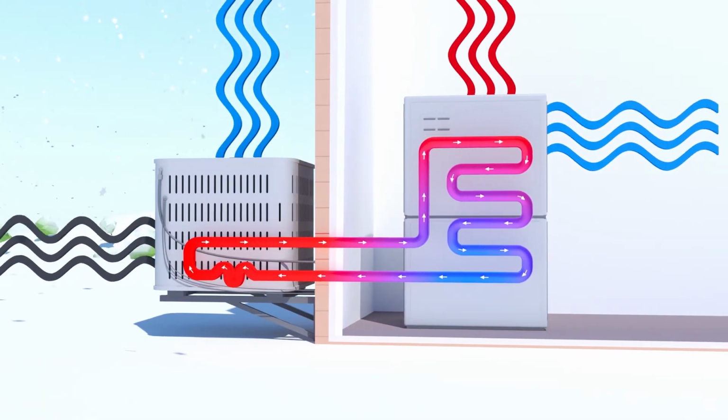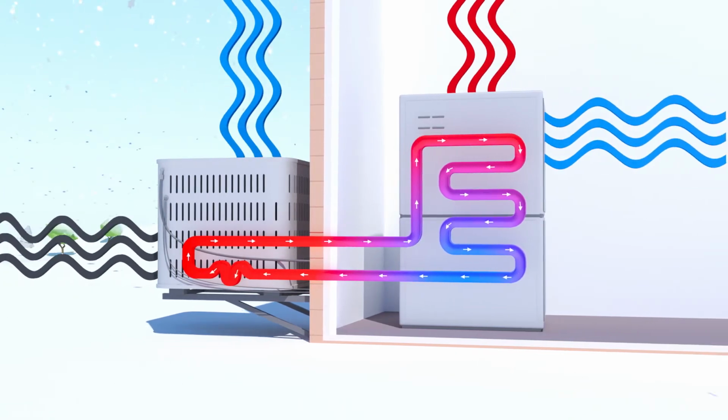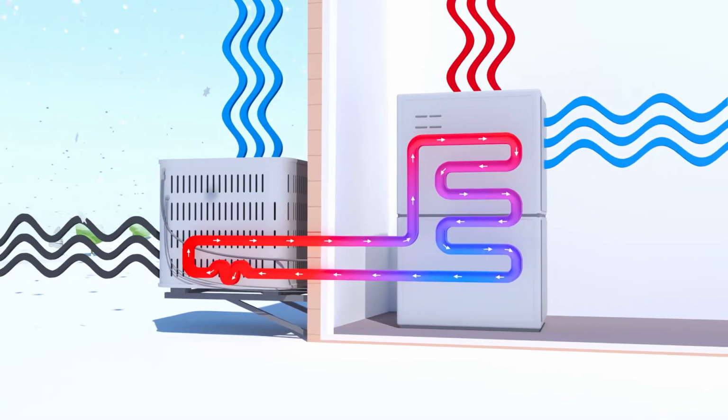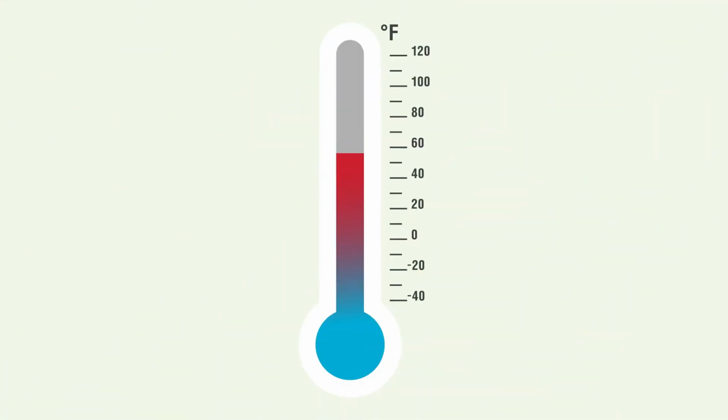During cold weather, an air source heat pump captures natural heat energy from the outside air, then transfers it inside and distributes warm air throughout your home. While heat can be extracted from the air in even the coldest months, air source heat pumps typically will rely on backup heating during extremely cold conditions.